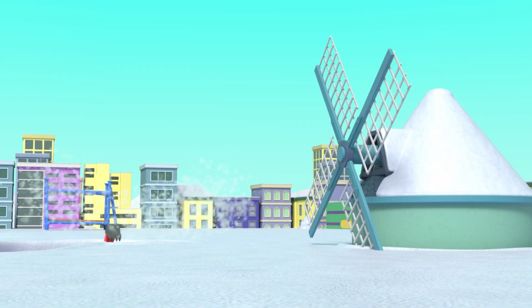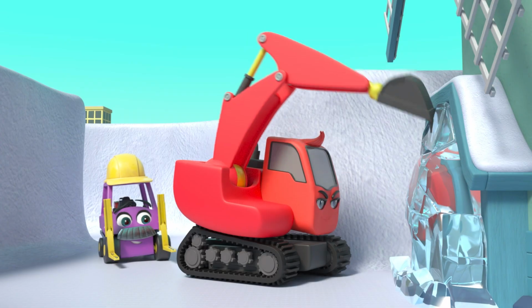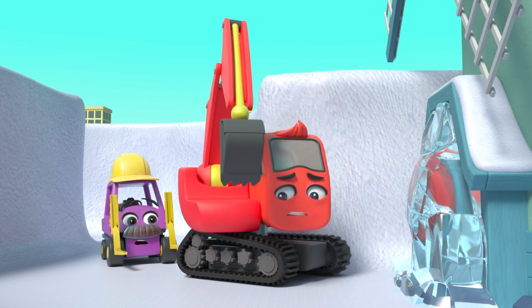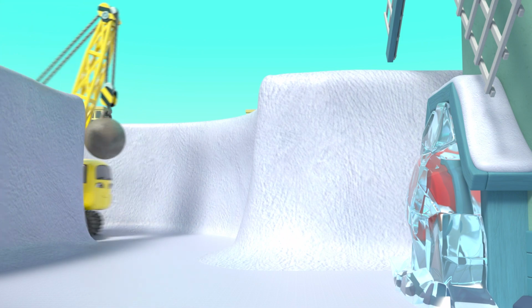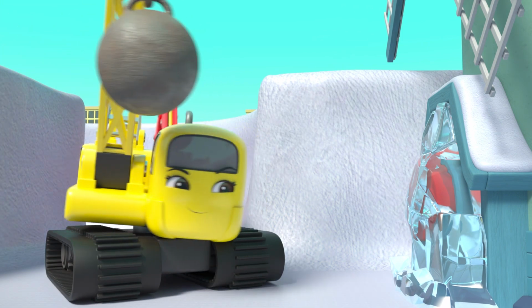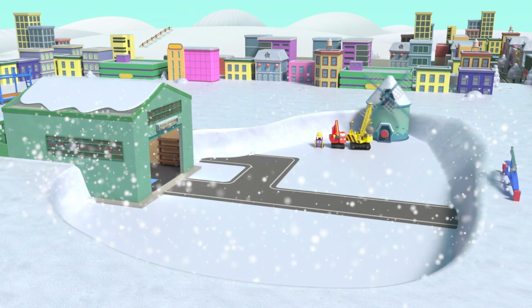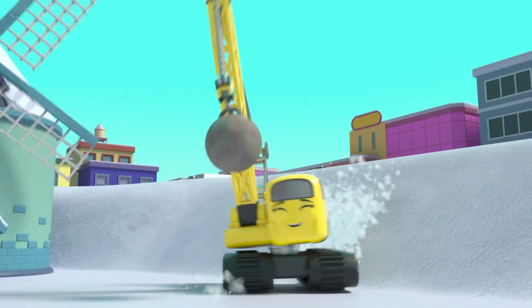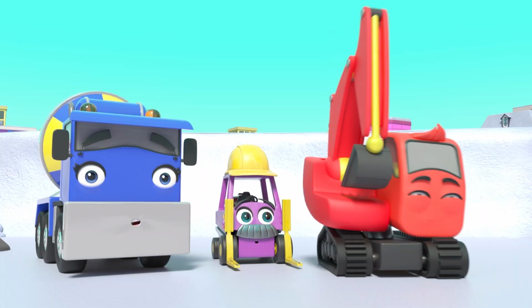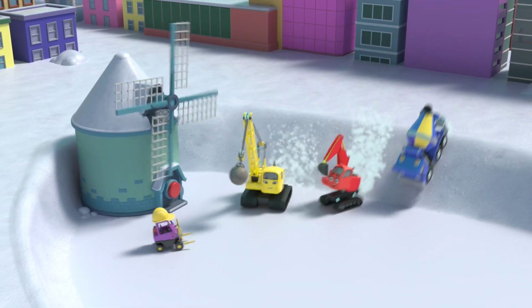Almost there. There. But the button is frozen up. This looks like a job for Dazey. There, no problem. Whoa! The windmill is blowing all the snow away. Great work, everyone. Now, they have time to play. They can all slide down the snowdrifts. Hooray!